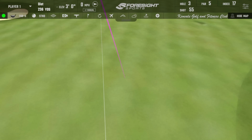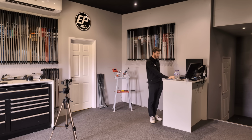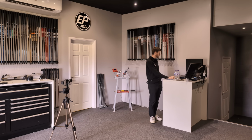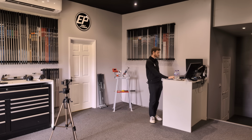Yes, yeah. Because you're right, I think you did square the face a little bit better, but it must have been pretty necky because 240 carry is not good for your speed. Yeah, there we go. That was properly necked. Good. That's what we want. But yeah, a little bit more of a playing path. I mean, it's only 9 yards offline at 250 with that strike where you nearly missed it, which is not awful.